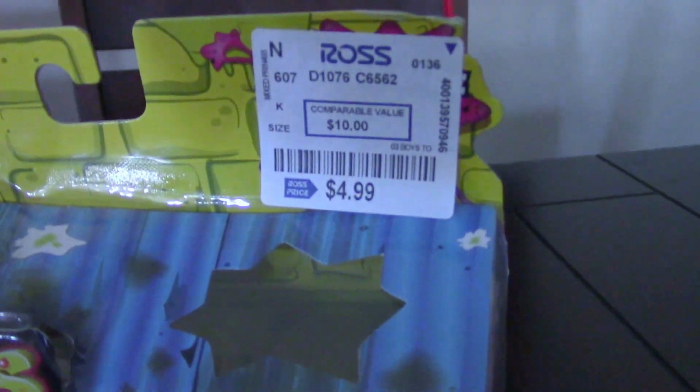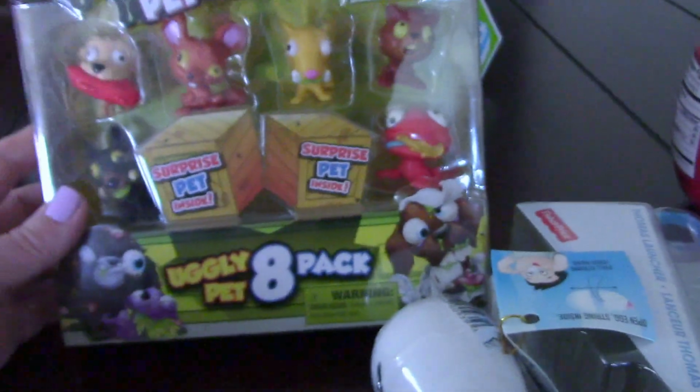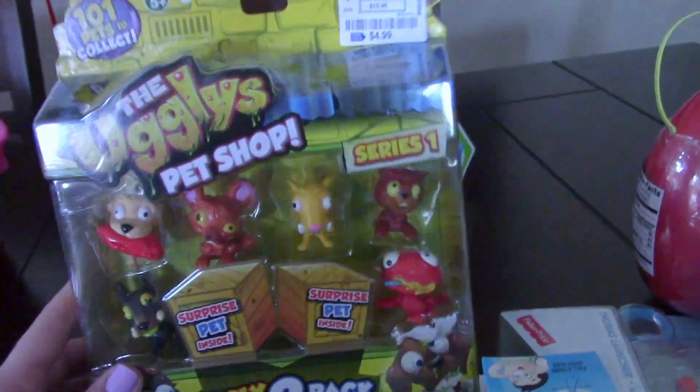So this is series one. I got this at Ross. This was $4.99. You can't beat that price for something like this. At Target, it would be at least double the price.